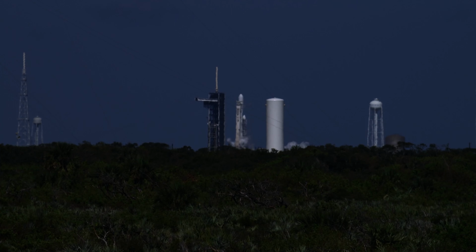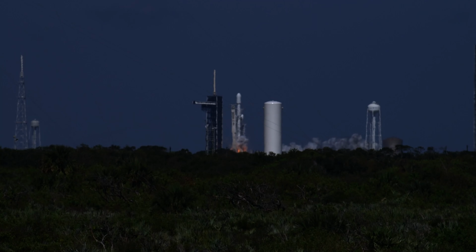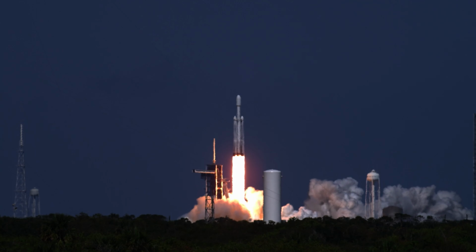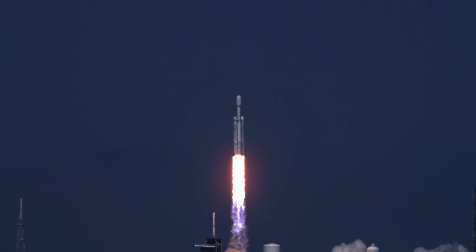10, 9, 8, 7, 6, 5, 4, 3, 2, 1. Ignition. And liftoff. Liftoff for Falcon Heavy with Europa Clipper, unveiling the mysteries of an enormous ocean lurking beneath the icy crust of Jupiter's moon, Europa.